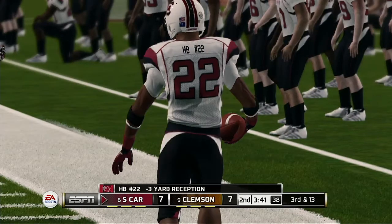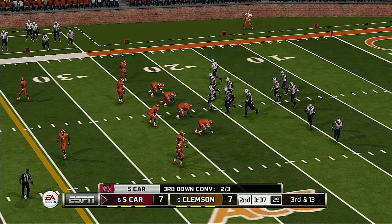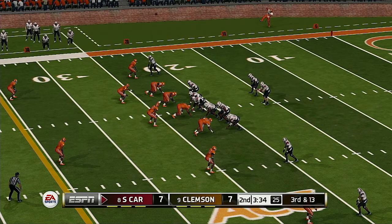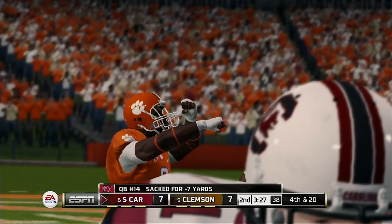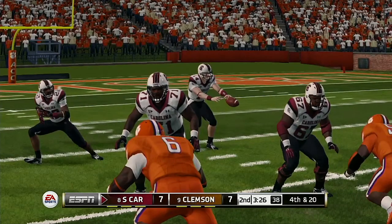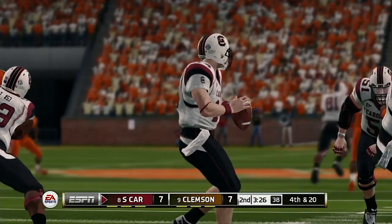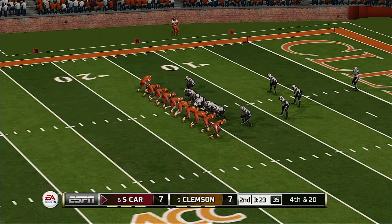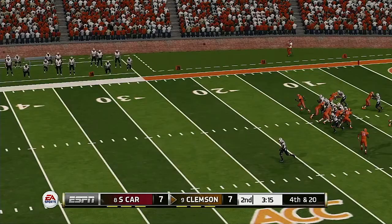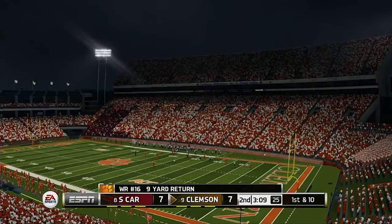Snags a complete out of bounds, though, and they're going to lose yardage. And he's going to be sacked for a loss. The sack makes this a fourth and very long. It looks like they're going to go after this punt. He's pushed out of bounds. Right around the 44-yard line.